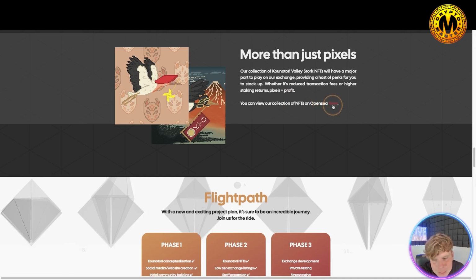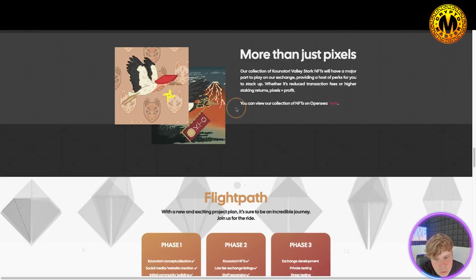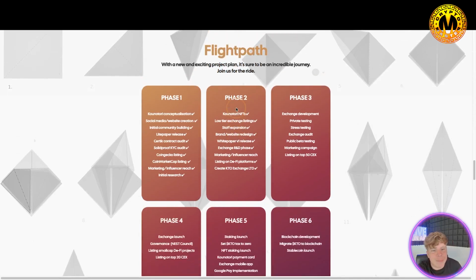You can view them on OpenSea right now. Let's have a look. Here we go. So you can actually see they've created 2.4 thousand on OpenSea. Super cool, so we know the transparency is there. They have a flight path, which is what most people would call a roadmap, but I like that they say flight path. It's an incredible journey.